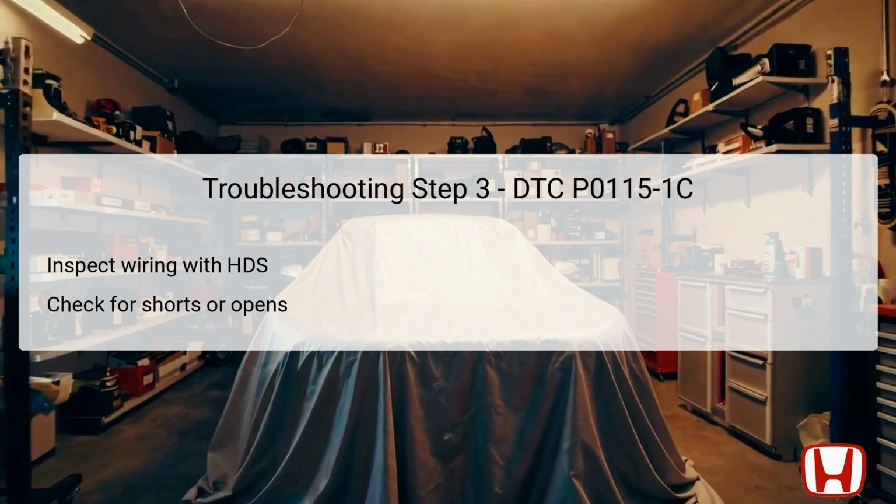Ideally, with all connections properly inspected, the wiring should reveal a resistance of more than 1 megaohm when using the HDS in IG mode. If this measurement comes back lower, it indicates that a wiring issue exists, which could be causing the erroneous readings from the ECT sensor. This test helps ensure that the wiring integrity is maintained, which is essential for proper functionality of the ECT sensor and subsequently the entire cooling system's performance.